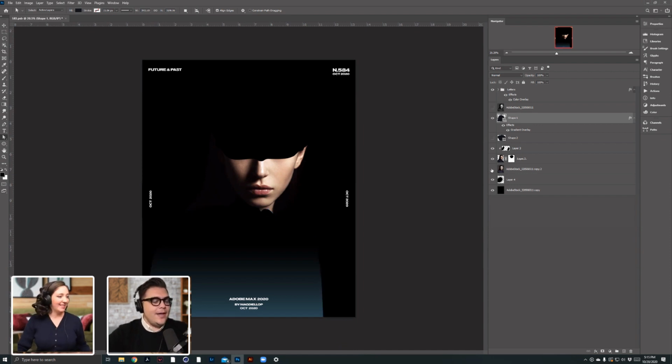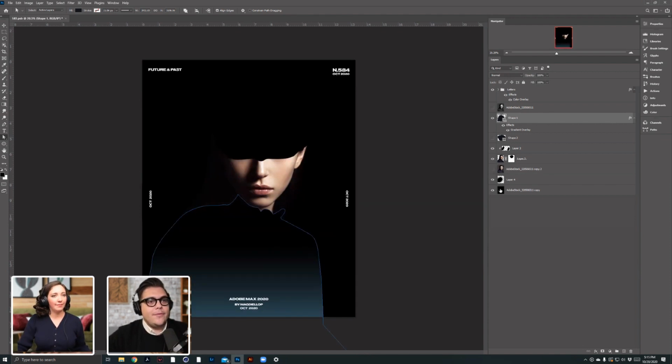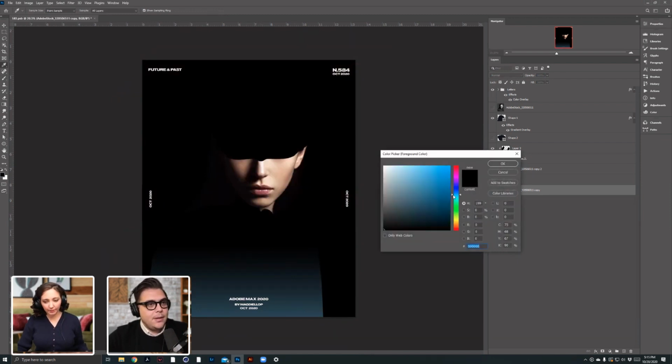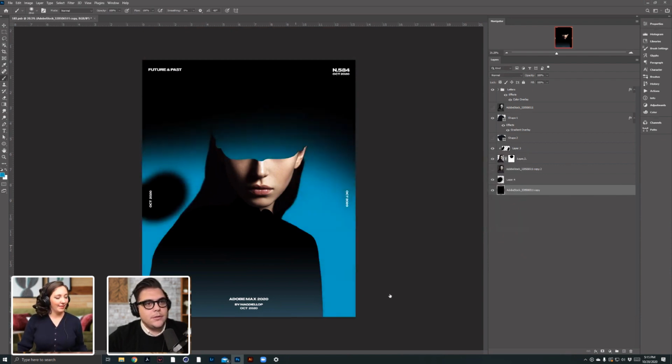Yeah, so we had this image initially. We cut it out. After that, we added a background, which I'm going to make lighter so we can see what's going on back there. Cool. So let me add some blue to it so that I can keep showing what's going on.